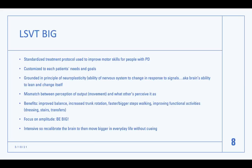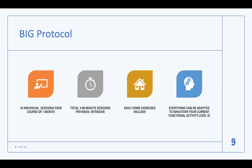Now, of course, there is too big, and that would be addressed if we had a problem with that in treatment and things became too big. But generally, we're trying to just drive that movement, get it bigger, and get it more normalized. So it's a very intensive way to help retrain the brain, just move a little bit bigger without having to constantly have someone else mention it to you. We want it to come internally from yourself when you notice these things.